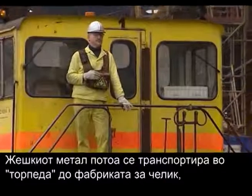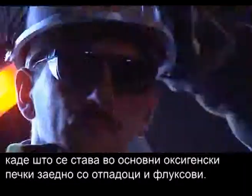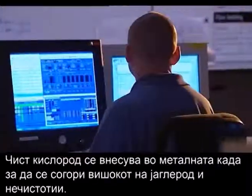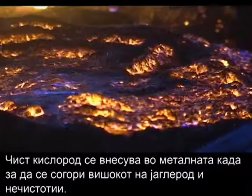The hot metal is then transported in torpedoes to the steel plant, where it is loaded into basic oxygen furnaces together with scrap and fluxes. Pure oxygen is blown onto the metal bath to burn the excess carbon and impurities. The finished product is liquid steel.